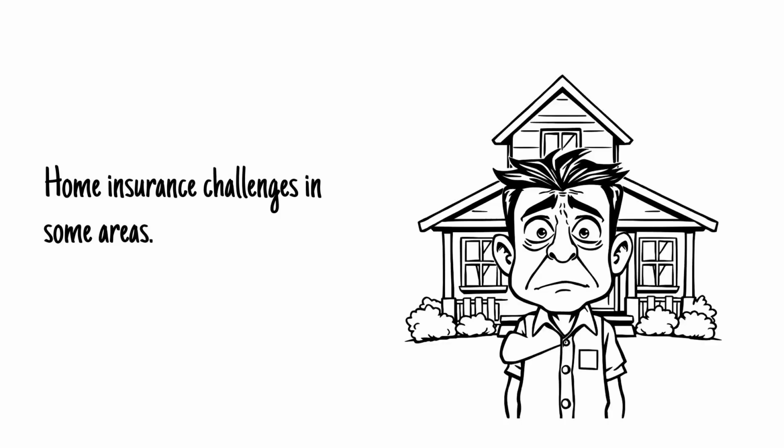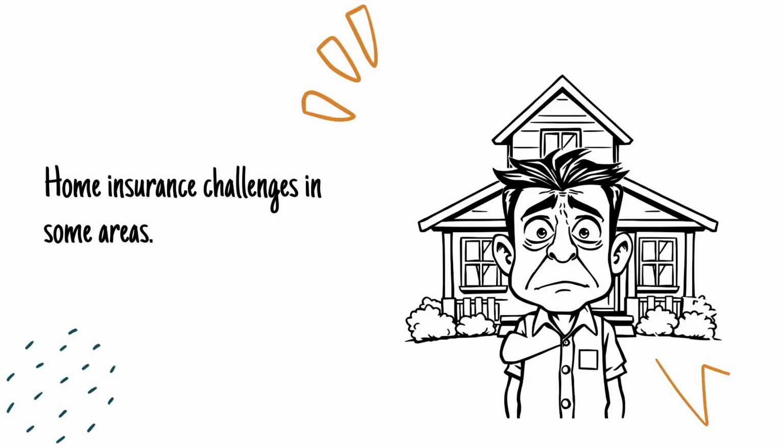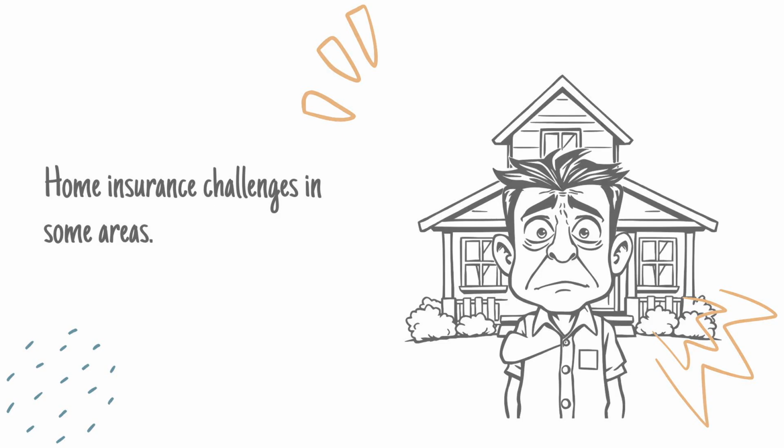Another thing to watch is home insurance. In some areas, insurance companies have pulled out in droves and have yet to return. If you buy a house there, you're stuck with the property. And if you can't get insurance, who will buy it from you?